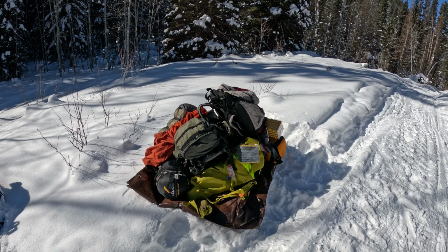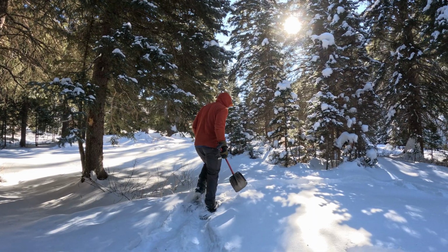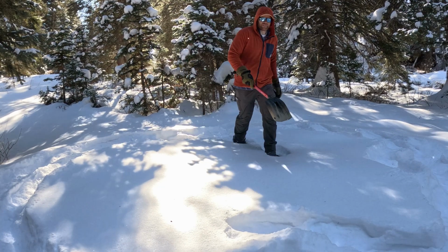All right, our little adventure to check out this spot turned out to be really good. Kept our packs right here so we don't have to pack them around. Plus there's lots of dead trees around that we can cut down to use for our shelter. Our trail is kind of right down there. We're gonna do kind of a half hexagon shape right here. Bed right here, bed right here, bed right here. And then our fire will be right here.